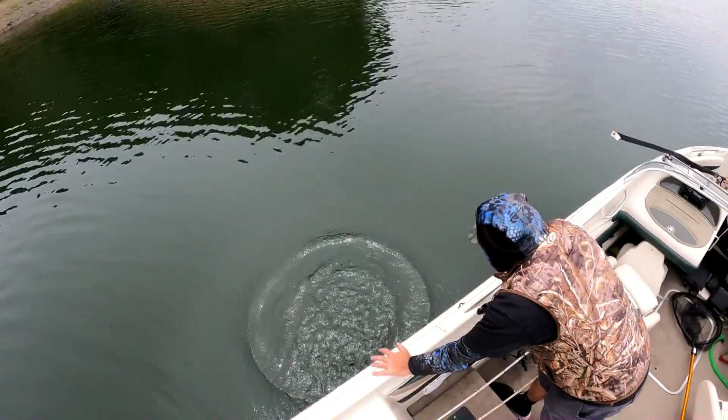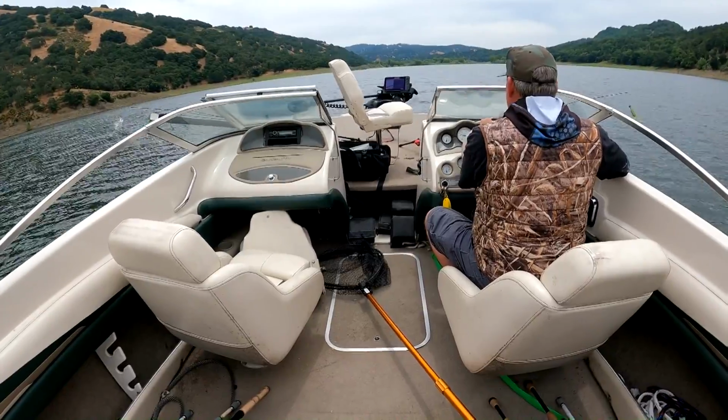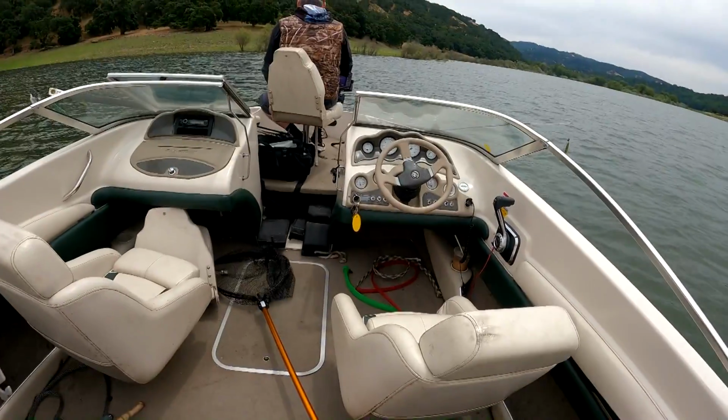Alrighty, so we're back where we started. We went to the other side of the lake. It was super slick, calm, and the bass seemed pretty spread out and isolated, a little harder to pinpoint, a little longer to get on them over there. So we decided to come back where we had some luck in the beginning, and we'll see if it's still good. Nope.